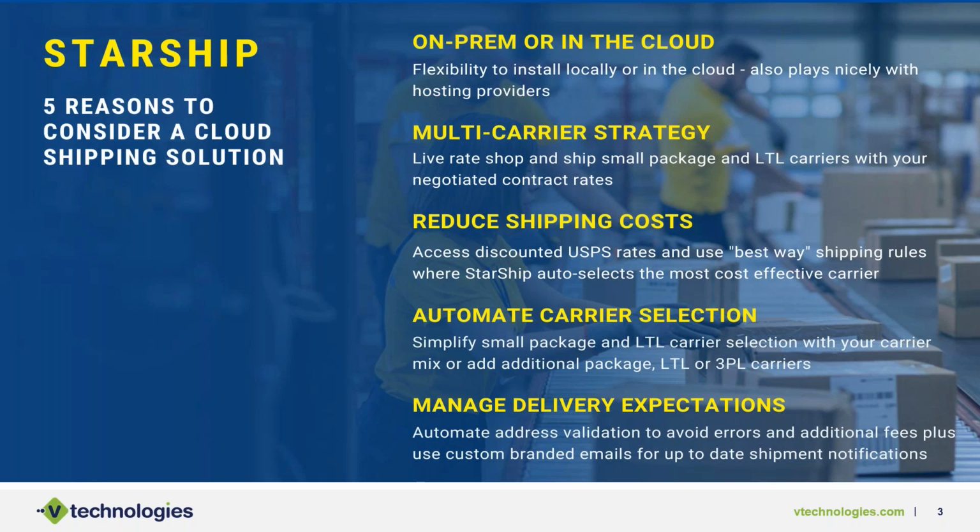Right. Multi-carrier strategy. So really, you're going to see inside Starship, I would say Starship is multi-carrier, multi-mode. So we're going to be able to, just through the Starship user interface, process all different types of shipments. So if we're doing small parcel, you can do that. If you're doing LTL type shipments, can do that as well. With that, maybe we're doing blind drop shipments. We fully support things like that.